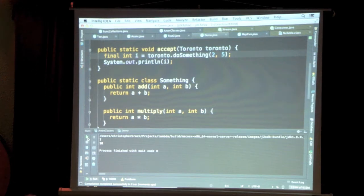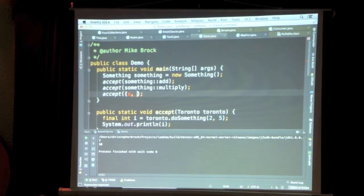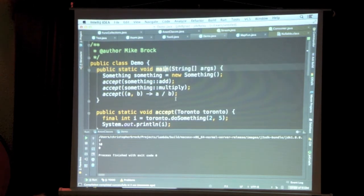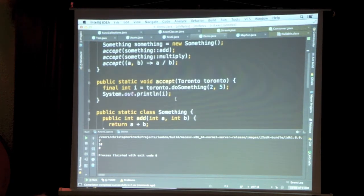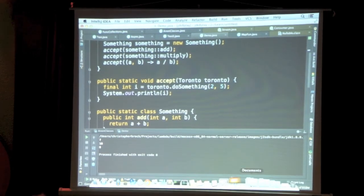So you can see that there's no limitation on the number of parameters that a function type accepts. And of course, we could also implement our own, right? I've been showing you this feature. I can go ahead here and do this, A, B, like so. And this one could be my divide function, because I don't have a divide function to use, so I just implement it like so. There's my lambda. And so now we have 7, 10, and 0, because 2 divided by 5 in integer math is 0. Any more questions? No? Okay. I will move on.